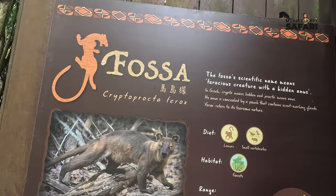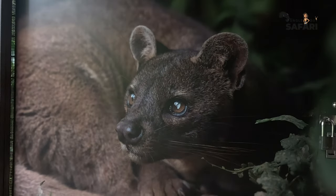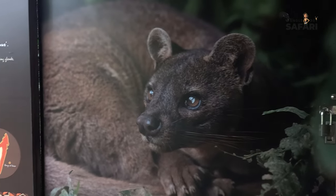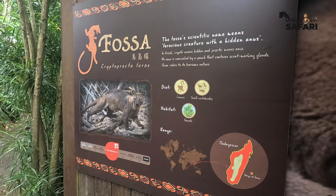So we got a predator from Madagascar here. This is called the Fossa. It basically feeds on, you know, its favorite food is going to be lemur. It's mainly found in Madagascar, and it is one of the well-known predators in Madagascar.